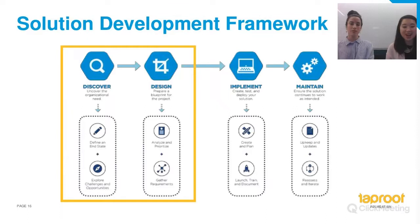And so with that, I'm going to turn it back over to Miriam to talk a little bit more about discover and design. And I want to just stay on this slide for a couple more seconds, just to reemphasize what Steph just said, that in releasing the solution development framework, it's inspired by the systems development lifecycle, which is used in IT.